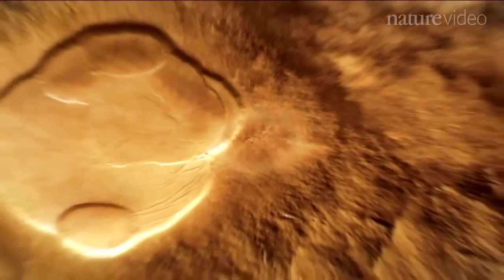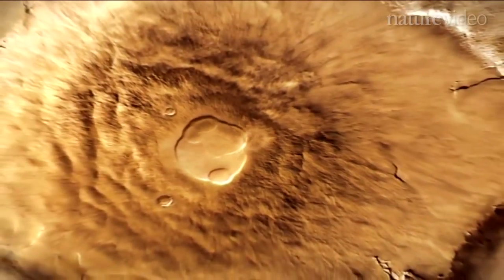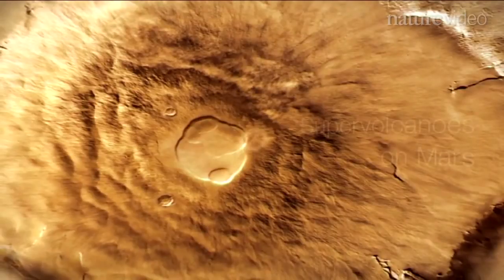But recently, scientists have found evidence of volcanism on an even greater scale, the biggest explosions in the Red Planet's history.